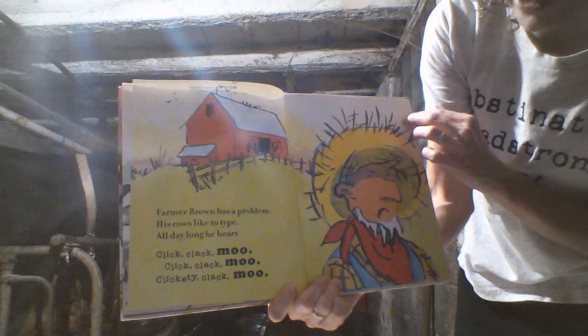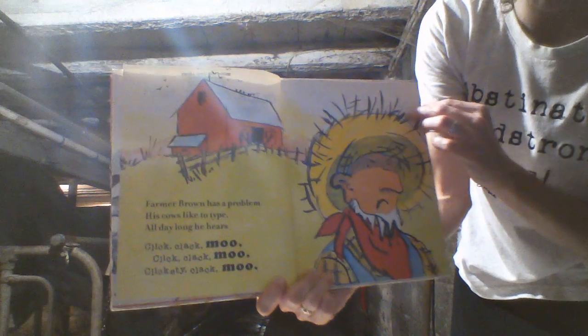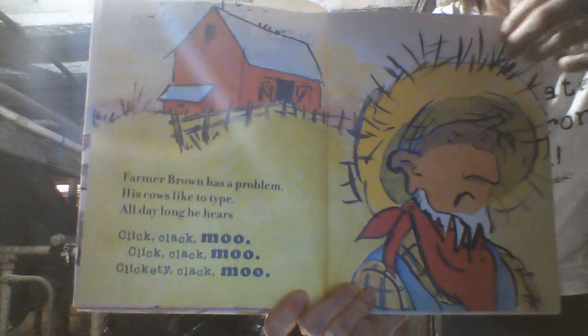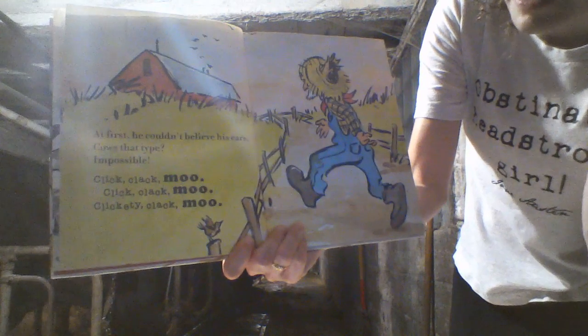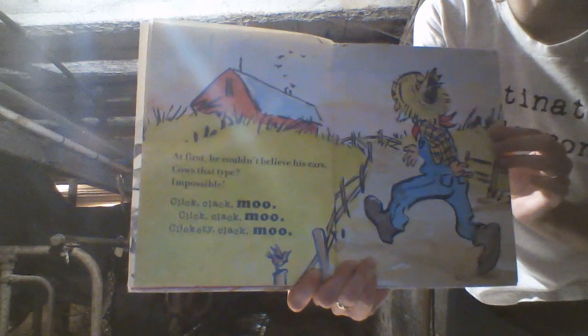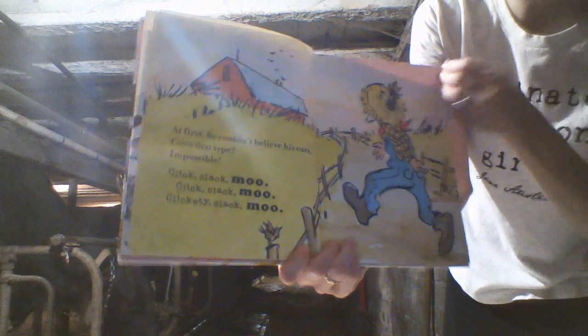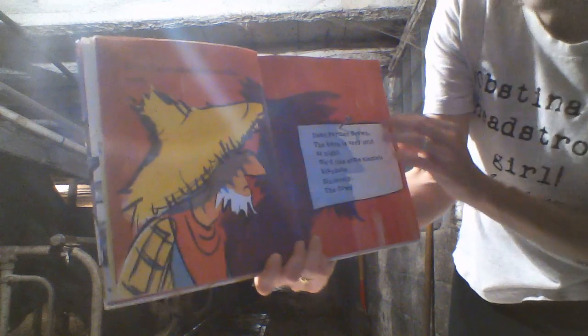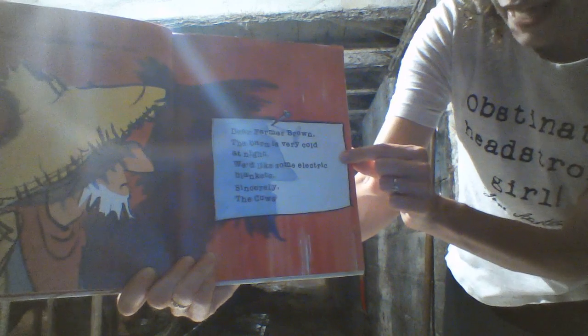All day long he hears click clack moo, click clack moo, clickety clack moo. At first he couldn't believe his ears. Cows that type, impossible. Click clack moo, click clack moo, clickety clack moo. Then he couldn't believe his eyes. Dear Farmer Brown, the barn is very cold at night. We'd like some electric blankets. Sincerely, the cows.